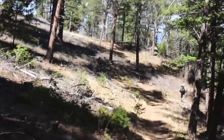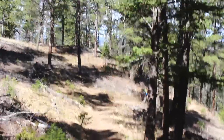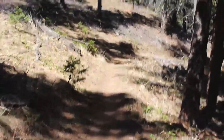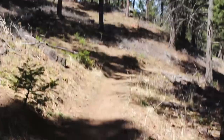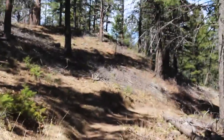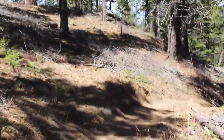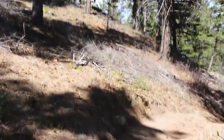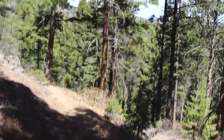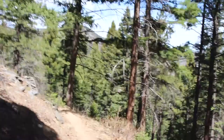We only passed one blowdown across the trail, and that had to have happened in the past month. I don't think the trail crews have been out here yet. It's still really early in the season, so I'm sure they'll be out here well before the thru hikers start in July, making sure everything's cleaned up for them. But yeah, just a really cool little section of trail through this thinned out forest here.